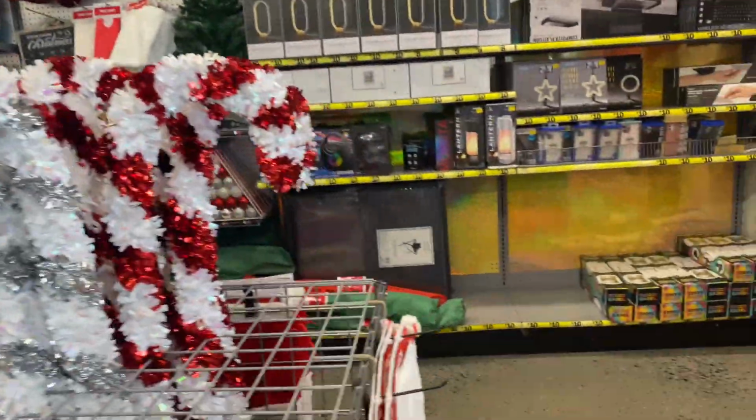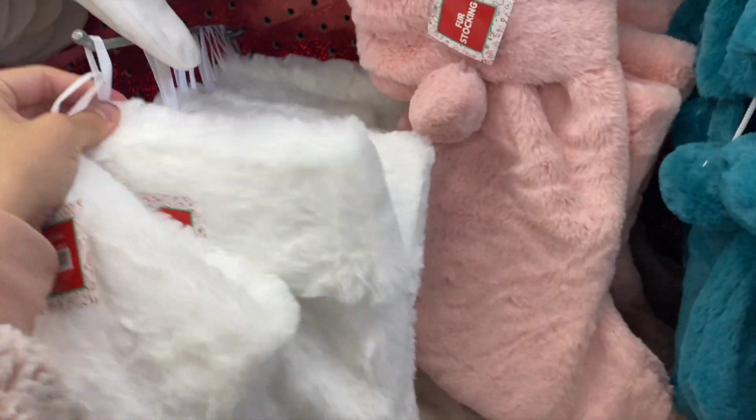Even Five Below is starting to have their Christmas stuff out. Maybe this is the place for stockings. I'll get 2 of these.